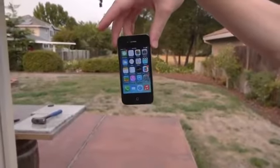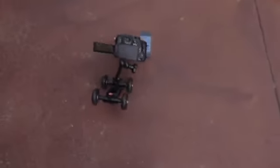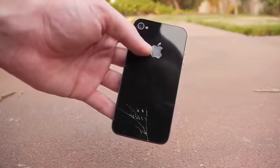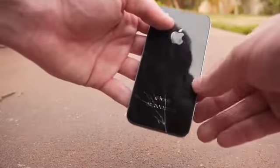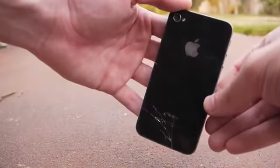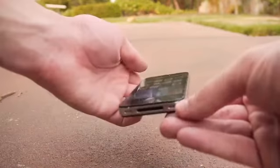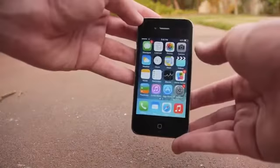iPhone 4 side drop test in 3, 2, 1. Wow. So you can see from the side drop test for the iPhone 4, you got a major hairline crack going on the back of the device. It's fairly noticeable. This is just from a regular side drop. And then of course you have the usual nicks on at least this corner. So let's go into the front facing drop.